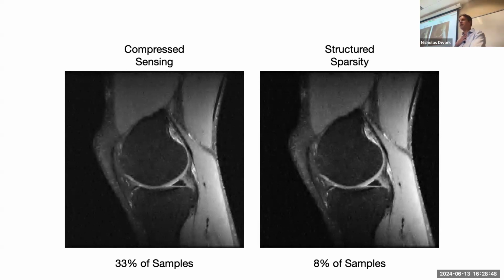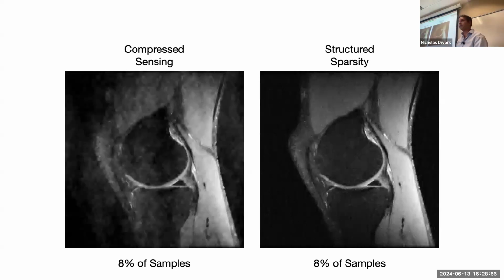Now you might say, maybe I'm cheating. Maybe if I had used 8% of the samples for compressed sensing, it would look just as good, right? It doesn't. 8% is too much acceleration for standard compressed sensing. But that 8% is the original sampling pattern that does not have a fully sampled region in the center. If it had a fully sampled region in the center, it would look much more similar to this.